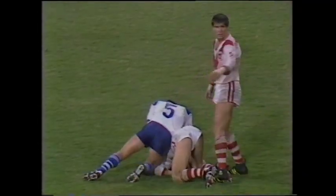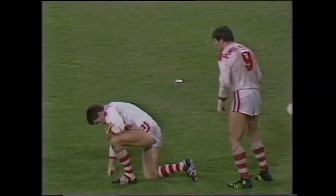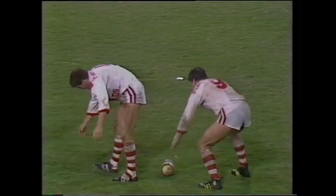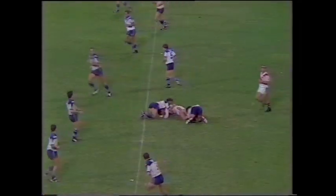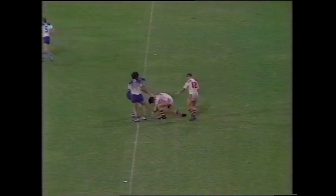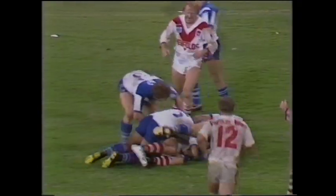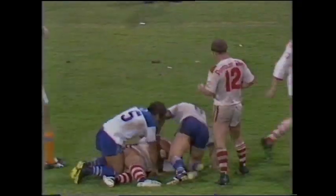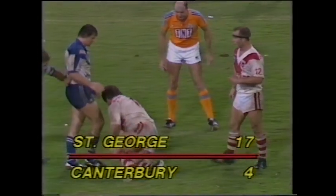17 points. A couple of very strong displays this year after Canterbury lost Peter Mortimer. Jarvis taken by Robinson. Playing out on the 22 line, St George's end of the ground, but there's no worries for St George now. Everything is safely parcelled up for them. 17-4 and 3 tries to 1.